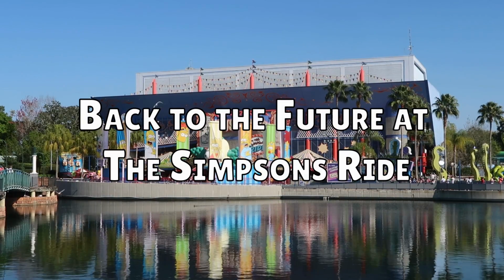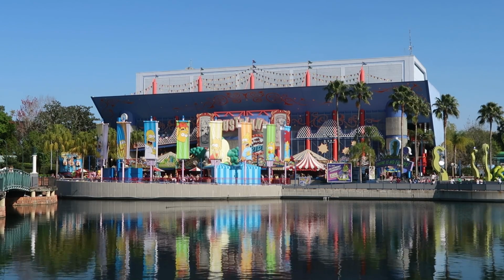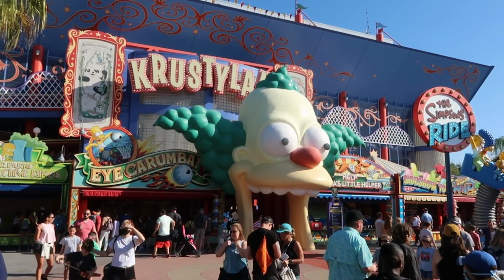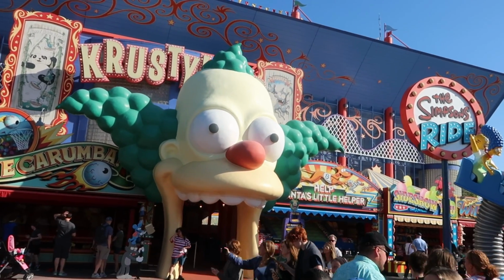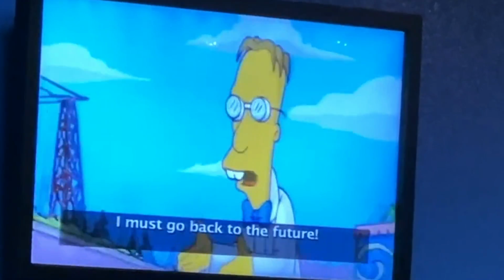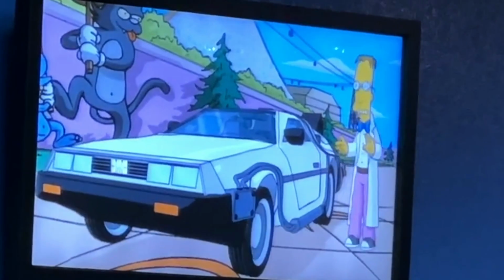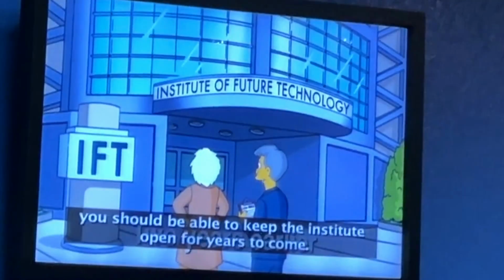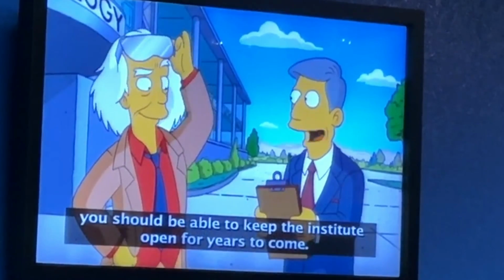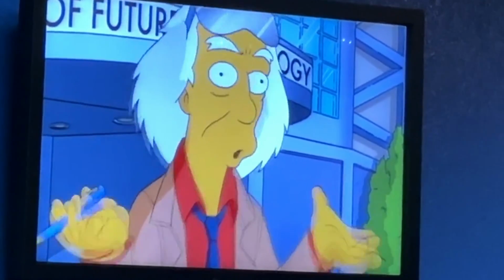The Simpsons Ride in the Springfield section of the park is where the old fan favorite Back to the Future used to be. But when they converted it to The Simpsons, Universal put a little Easter egg in the ride queue to explain how it went from being Doc Brown's Institute of Future Technology to end up in the hands of Krusty the Clown. If you're paying attention in the ride queue, there's a mini Simpsons episode playing that shows how a time travel mishap forced Doc Brown to sell the building to Krusty the Clown, who then turned it into the ride it is today. I don't know if that's considered official story canon in either universe, but at least it helps explain to people who missed the old version of the ride why it was changed.